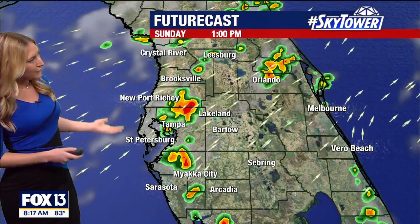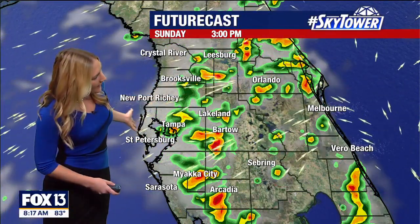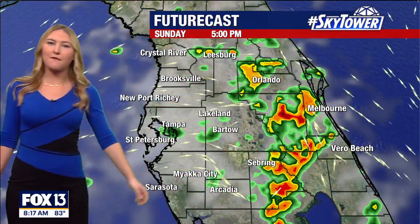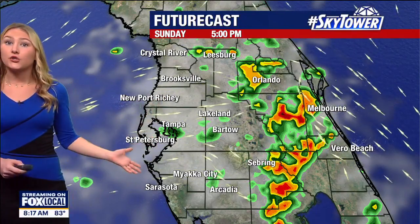So then we look to our futurecast. By 1, 2 o'clock, sea breeze storms will start to collide and travel inland, more explosive for areas off to the east coast. So around 5 o'clock, looks like some lingering areas of rain and storms, but a lot of that starts to carry to the other side of the state.